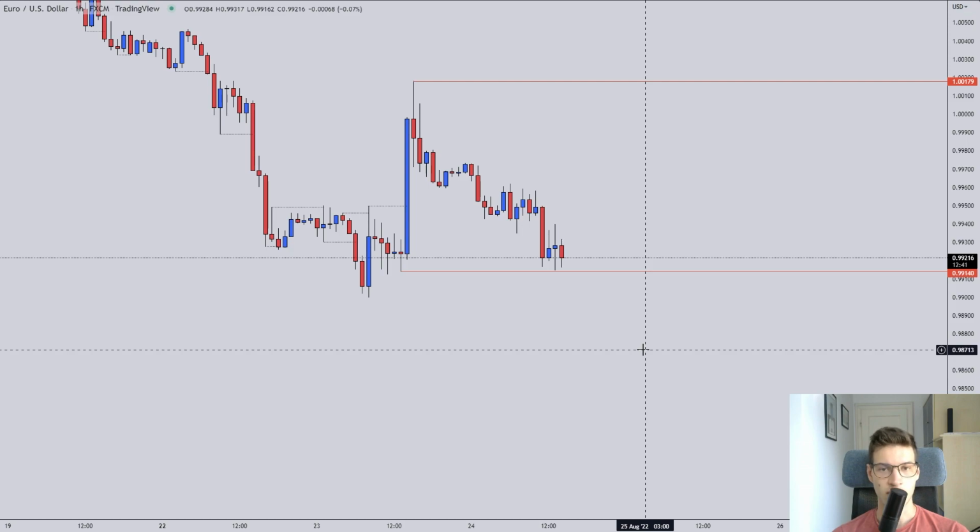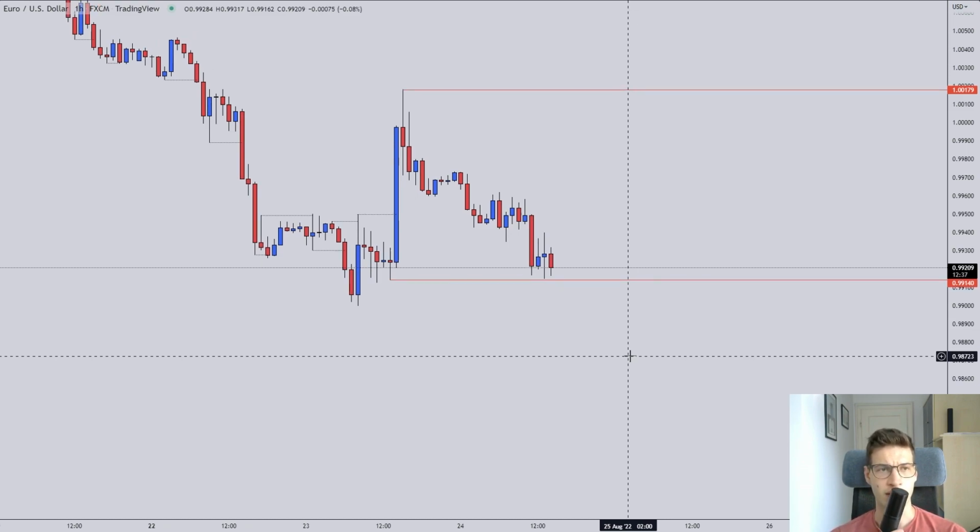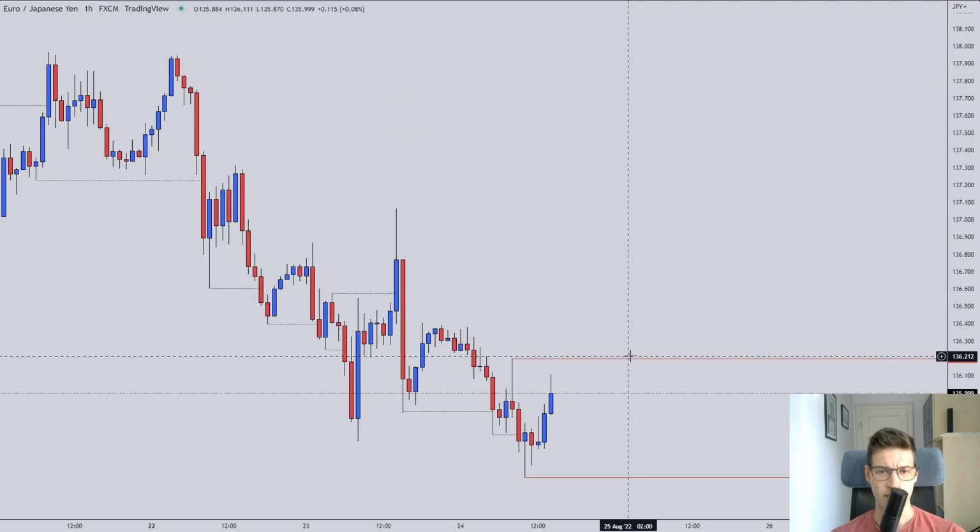Monday and Tuesday are gone, and Mondays and Tuesdays can be predominantly range bound days when we need to be very careful. So now we have gone into Wednesday, and Wednesday, Thursday and Friday are very good for trades. I tend to be a bit more lenient with engulfing pullbacks, momentum shifts, and that sort of price action. So let's see what will happen on the euro and the Japanese yen.